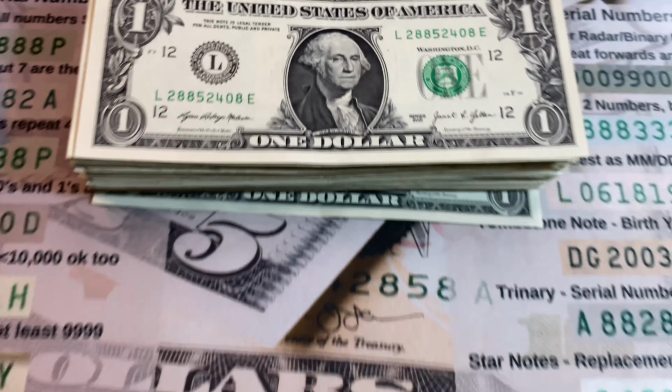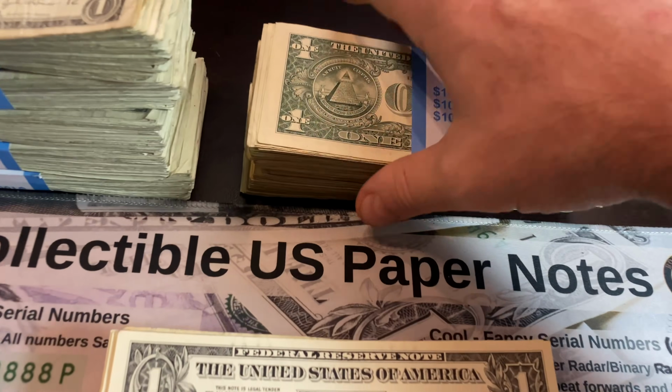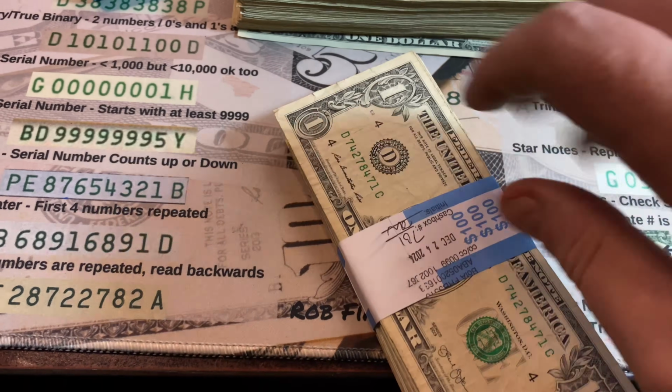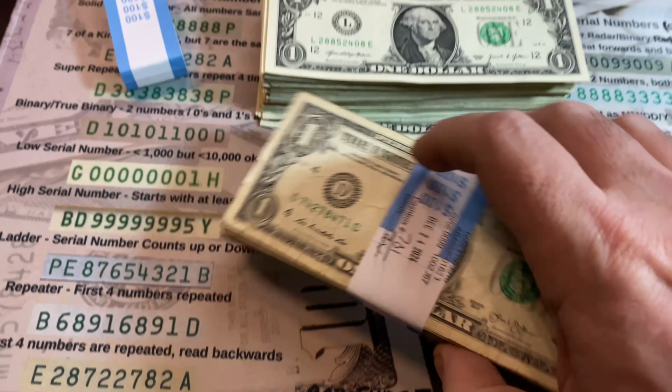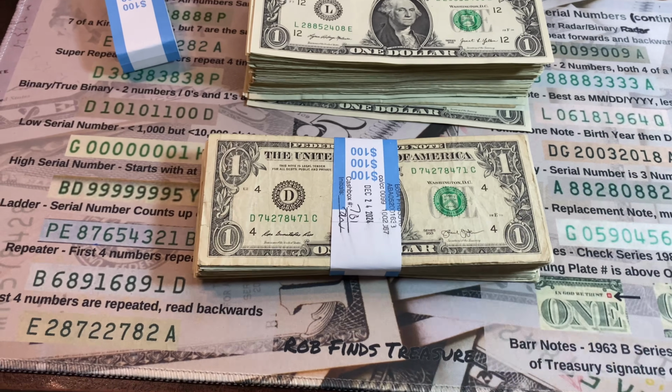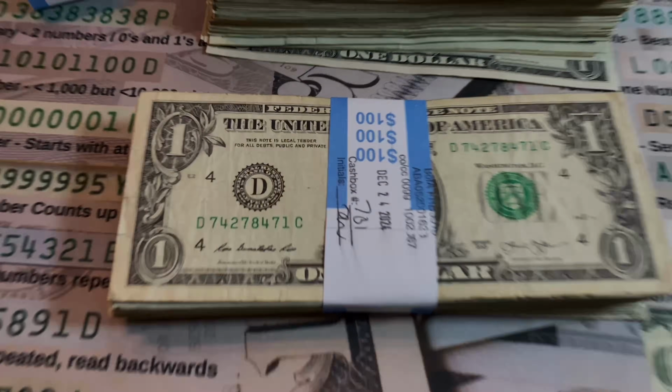Strap number 8, another skunker. Man, and these bills are righted again. And when they're righted, typically, that means they might have been searched. Oh well, we'll keep hunting. See what strap number 9 has for us.